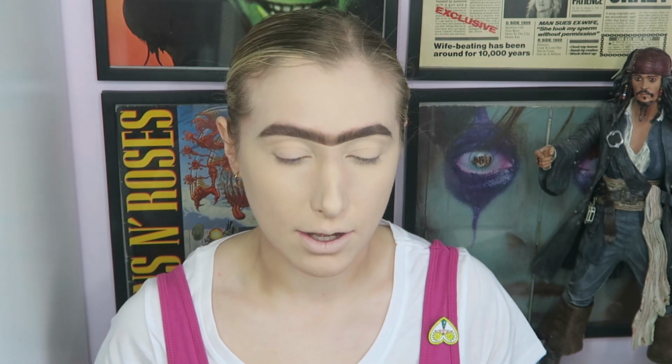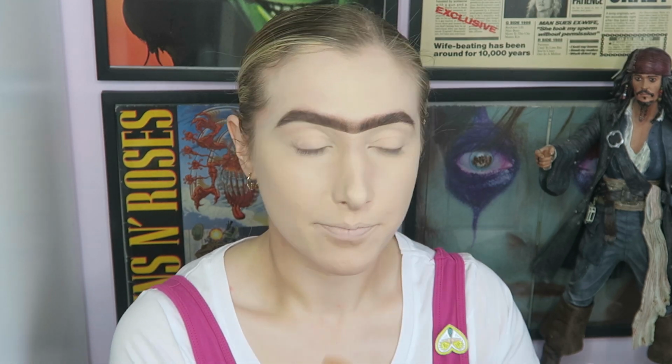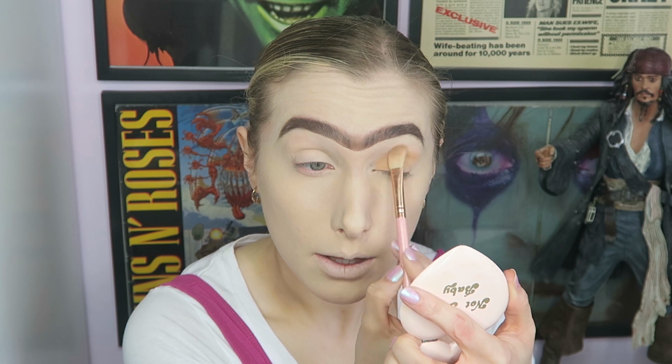You could honestly just leave it at this mono brown once you have the wig and that on. Like, people are going to know who you are anyway, but I feel like that's not really much of a deal, is it? And I'm just going to dust that all over my eyelid, and I'm going to put it into a pretty rounded shape.